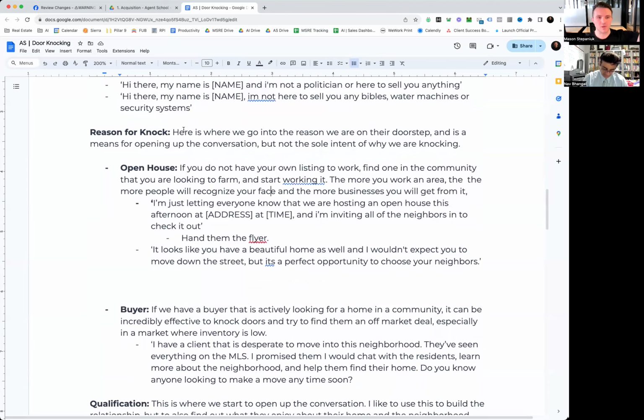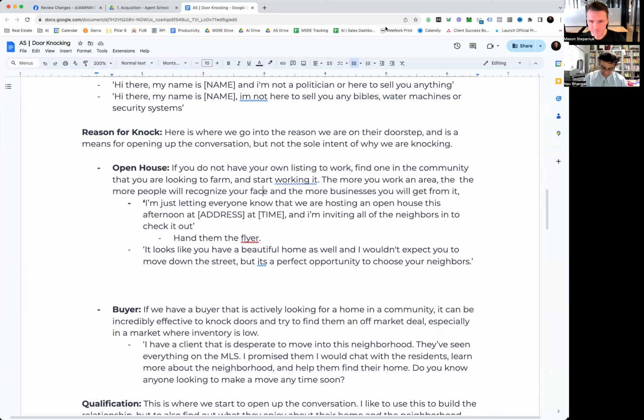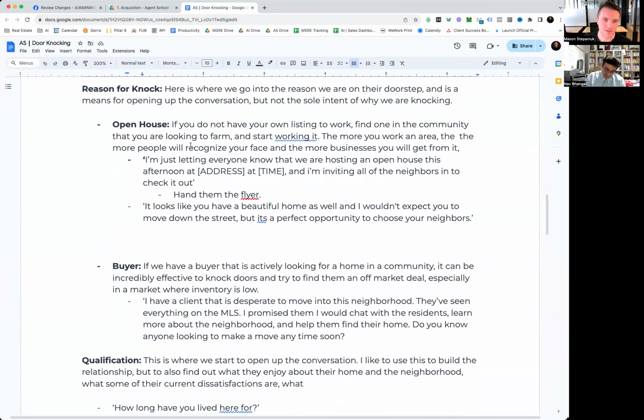Then we go into the reason for the knock, and we have to go into why we're on their doorstep. Especially if you're dealing with a type A prospect, they're going to be right to the chase, and we want to get into it pretty quickly. So if we're knocking for an open house, and you don't have your own listing to work, find one in the community that you're looking to farm and start working it. The more you work in that area, the more people recognize your face and the more business you'll get from it.